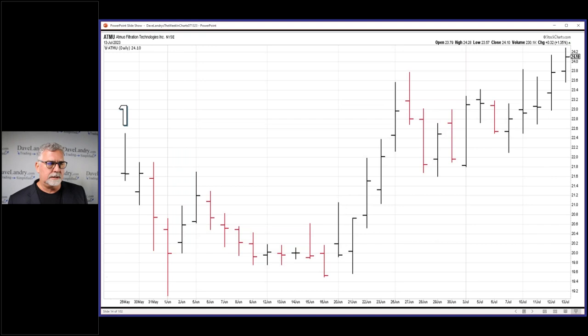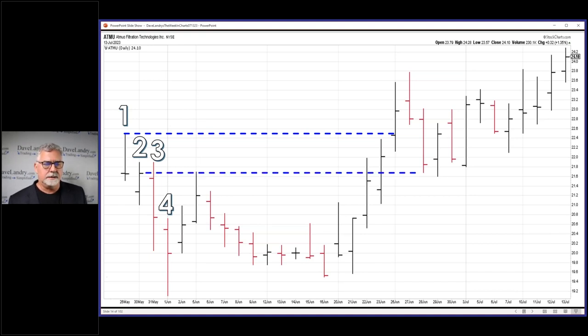So ATMU, this is day one. Okay, so that's our high. Day two, it's not exceeded. Day three, it's not exceeded. Day four, it's not exceeded. A day five or beyond normal buy without the day one rule would be this close here, because that's the highest close for the first week of trading, and any close above that would be a buy. So that's a normal buy there.